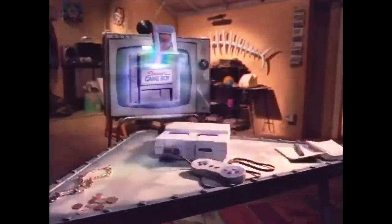So as you can see, the Super Game Boy was honestly just an amazing piece of technology that I think still holds up today. Being able to play your Game Boy games in an enhanced version on your Super Nintendo was just unheard of at the time, and Nintendo absolutely knocked it out of the park with this device. I still have my Super Game Boy, I still love my Super Game Boy, and I think it's just one of the most interesting things that Nintendo has ever released for a Nintendo console.